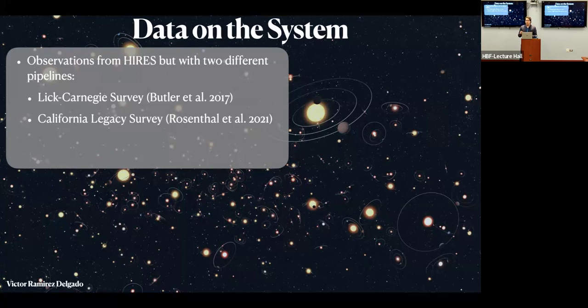In particular, the Lick-Carnegie survey accounted for the systematics of the upgrade to HIRES that happened in 2004. They determined that there was an offset after the instrument was upgraded, and then there was also a nightly zero mean shift. They corrected for that when they published the radial velocities. In the case of the California Legacy Survey, they just published the radial velocities without accounting for the systematics, and they include them in their modeling for the planets. They just include an offset as one of their free parameters for the planet fitting.